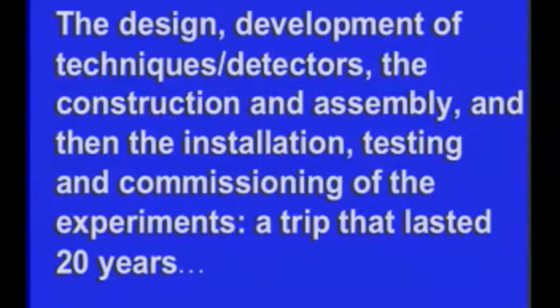Thank you. The design, the development, the construction, the commissioning, the installation, and so on of these experiments is an opus that took 20 years. Okay? 20 years is a long time.